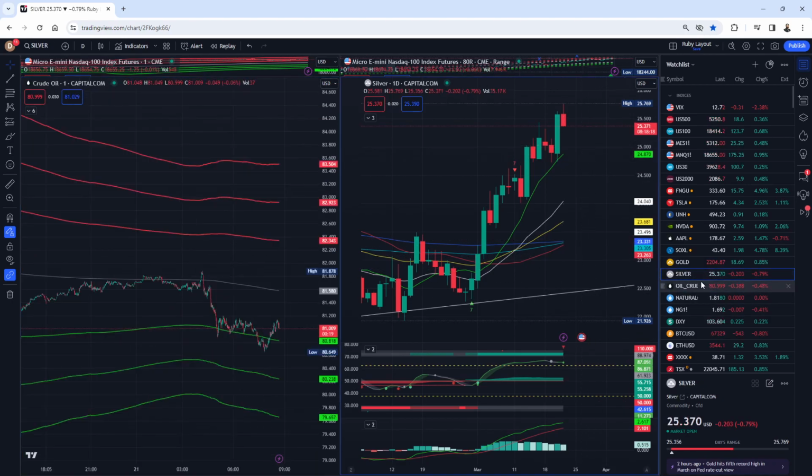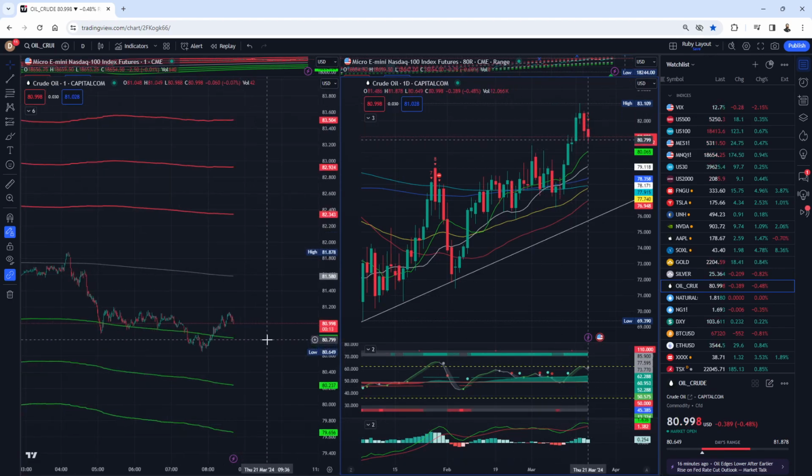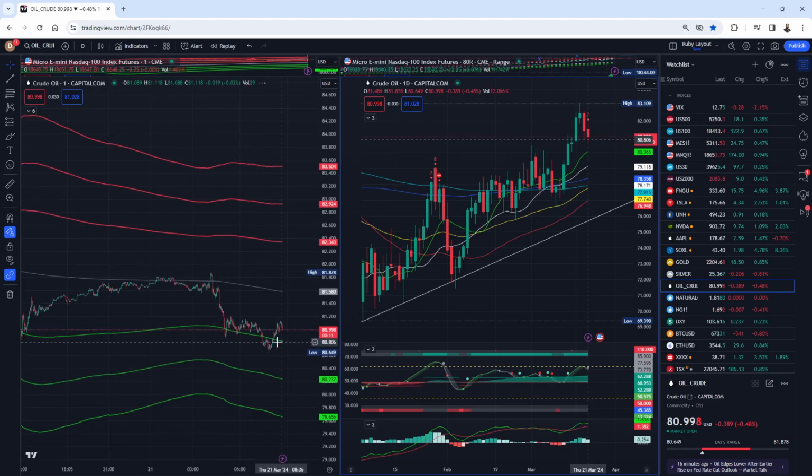Crude oil is a little bit weaker. 7 count sell signal in the buy zone. All right, so you can see 80.799. Look to buy around here. Crude oil should bounce from here.